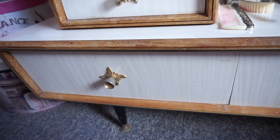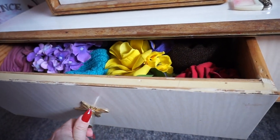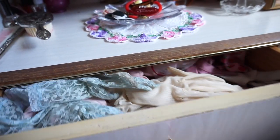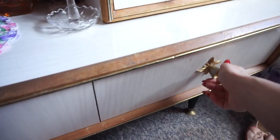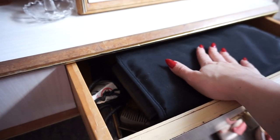On to our last couple drawers. I keep all my hair flowers and hair goodies in this drawer. In this middle drawer, I have all my gloves and handkerchiefs and other accessories, easy to reach before running out the door. In this end drawer, I keep kind of odds and ends, but also my main makeup kit that I utilize at the moment.